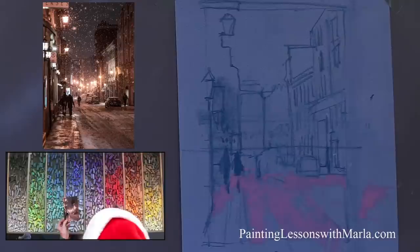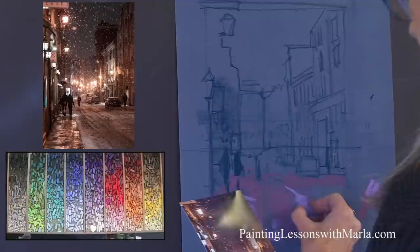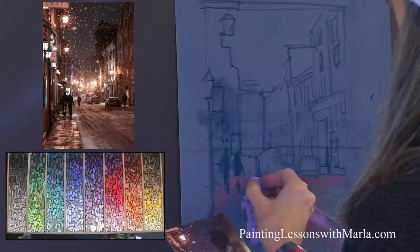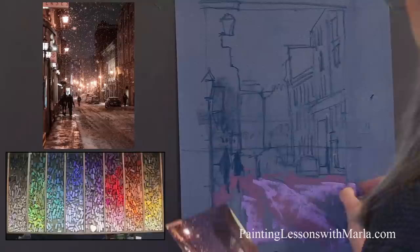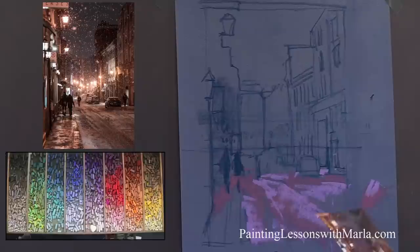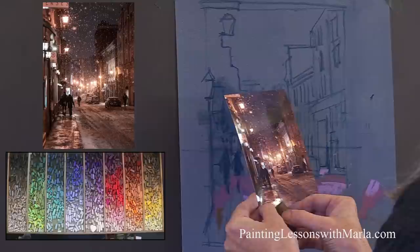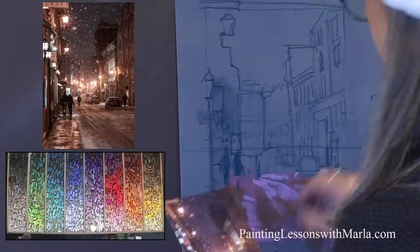So right now I'm just kind of getting something in, something down. So this is kind of some purple. Not sure if it's dark enough, actually, but we'll see. Might be. I always reserve judgment on value until I have a little bit more going. I can't tell yet, but we'll see. There's some brown. And I'm keeping it overall pretty thin, which is where I want to be.